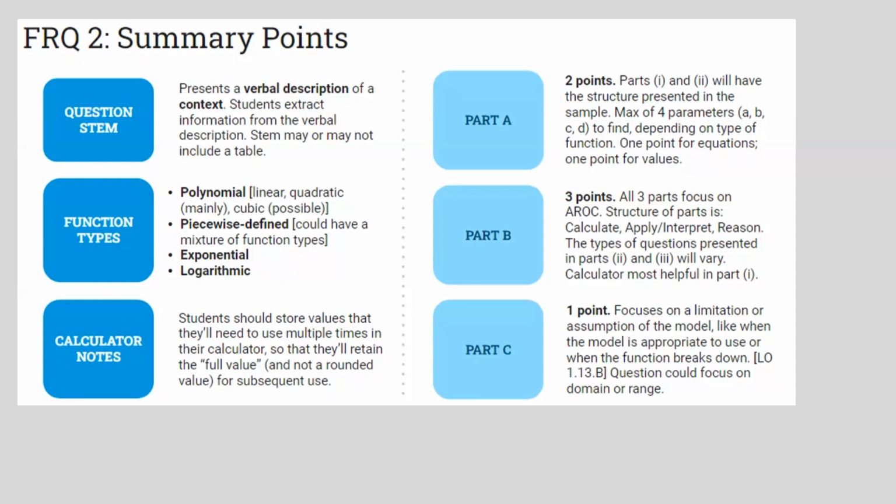The breakdown of the points, this is the one question that's different. So questions 1, 3, and 4, the breakdown goes 2, 2, 2. Part A is 2, part B is 2, and part C is 2. Question 2 is different. It goes a 2, 3, 1 breakdown. So part A is 2 points. And what students need to do is find the values.